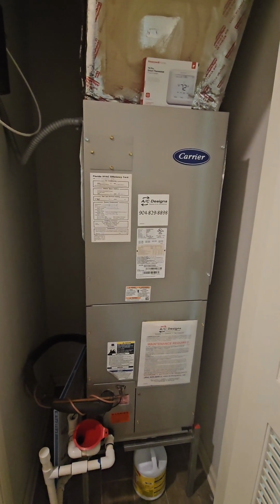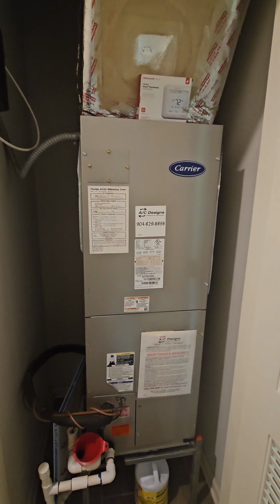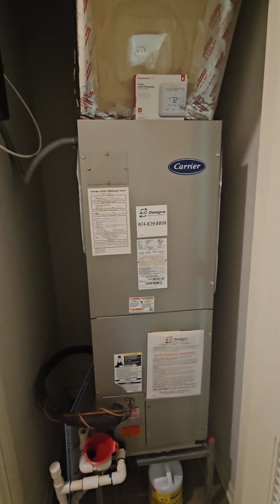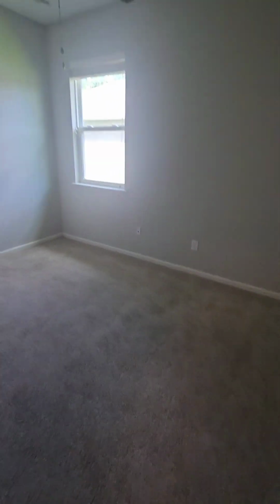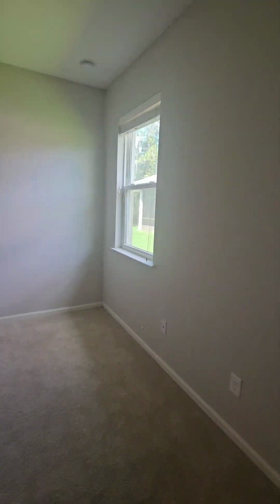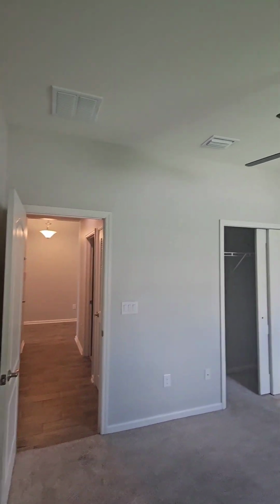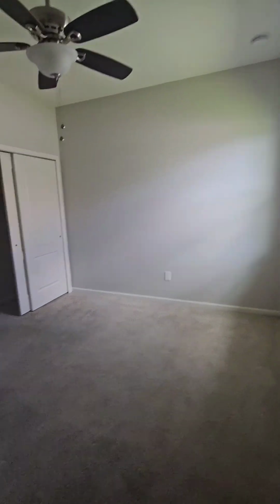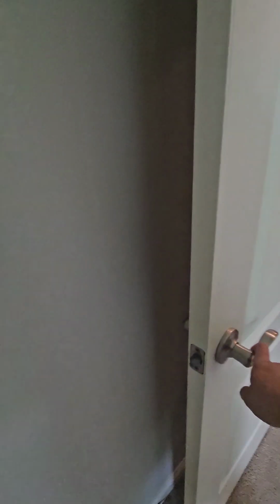So without looking at the history on this one, I'm wondering if it was resold in 2021 or something, which usually you have a WDO inspection the year that you buy a house generally, especially if it's like a VA loan. They require them. Okay, paint in this room looks pretty good. Still got their doorstop. Barely an indent there. Okay.